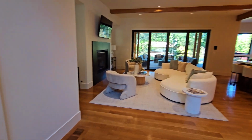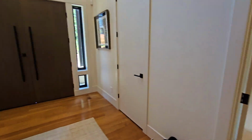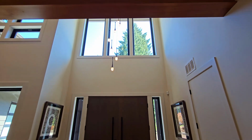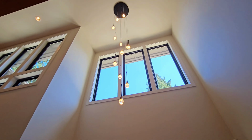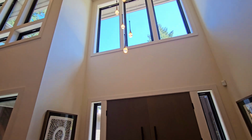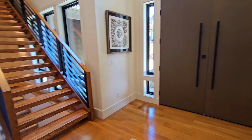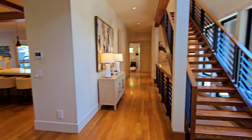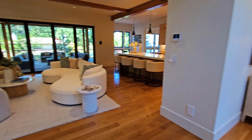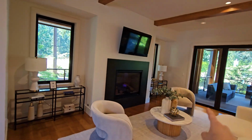This opens right up to a family room. We'll take a look at that home office in a bit, but take a look at that chandelier. How tall these ceilings are, how beautiful the natural light flows through these windows, and these doors are rather grand next to the stairs. Now the stairs go up or down. There are 3 levels to this home. You got the main level, you got the upper level, and then you got the daylight basement, which we'll take a look at.